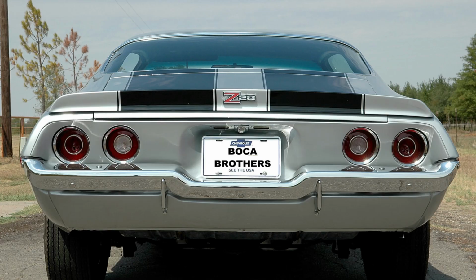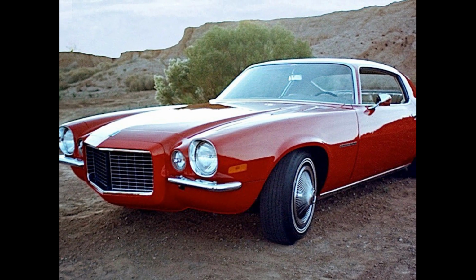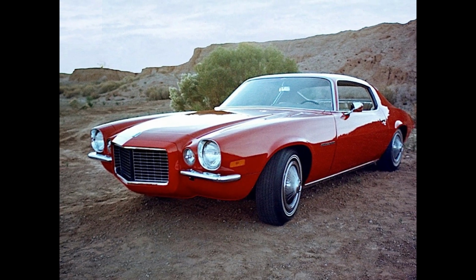The rear was highlighted by 4 round taillights, similar to the Corvette. A convertible was not offered, making this the only Camaro generation not to offer one.